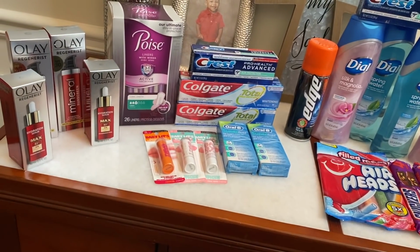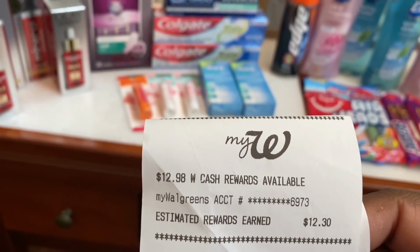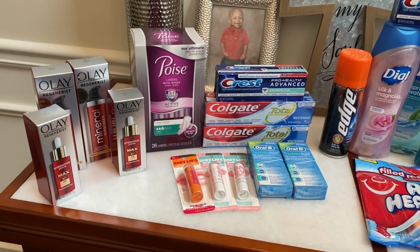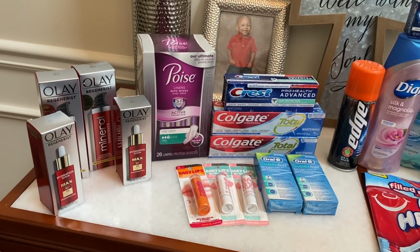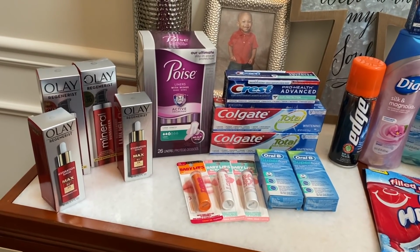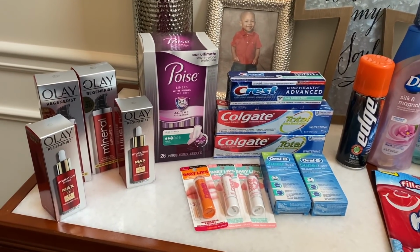So as far as points back, I did get back a total of $12 in points for this order. I got back $5 for the Crest and Oral-B items. I got back $4 for the Colgate, and I got back $3 for my point booster. So we paid out $8.95, and then we got back $12. That transaction was over a $3 moneymaker.